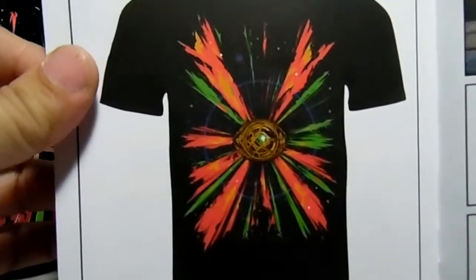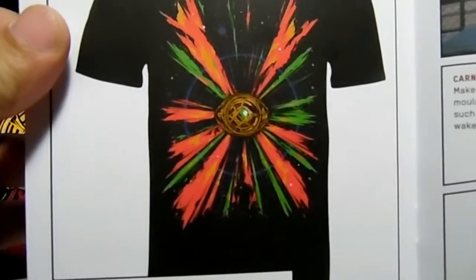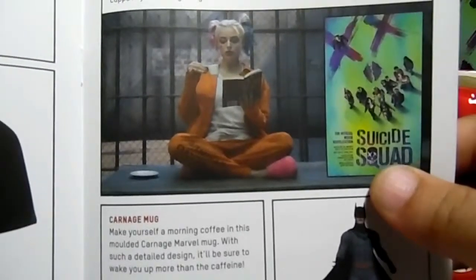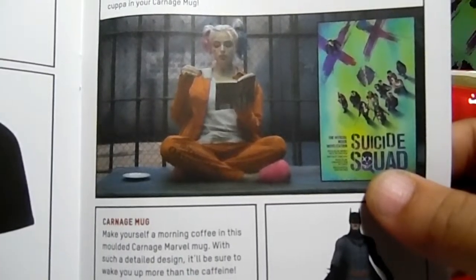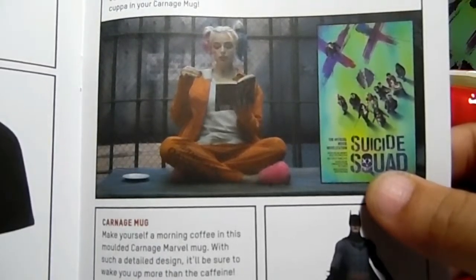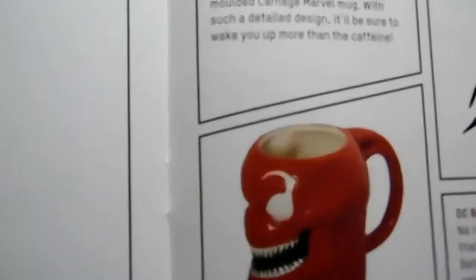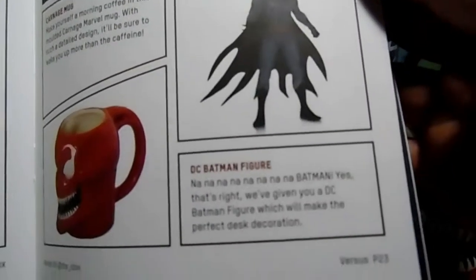All right, what's in the box? You got the shirt. It says Marvel T-shirt. Expand your mind with our Doctor Strange inspired exclusive T-shirt. It says you've probably seen the movie, but have you read the comics? Well, we've included the Suicide Squad comic in this month's ZBox for you to sit back and enjoy, perhaps with a cuppa, Carnage cup. I get it. And you got the Carnage cup, the Batman figure.